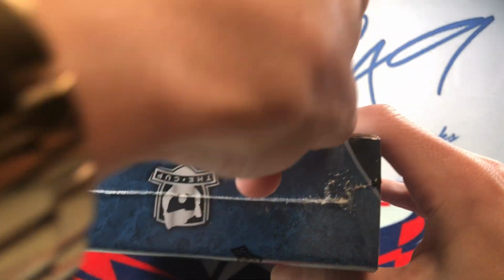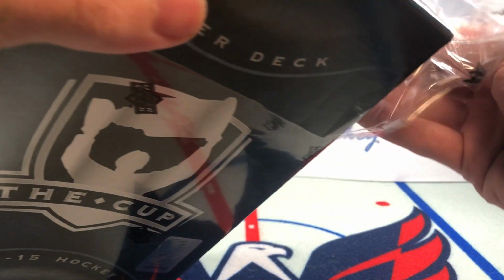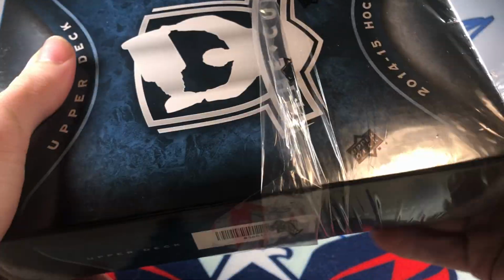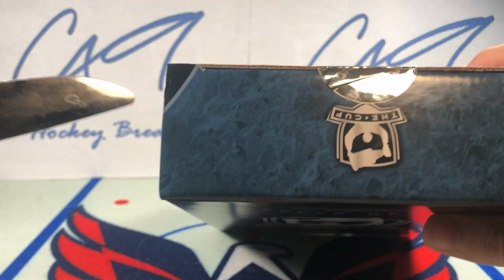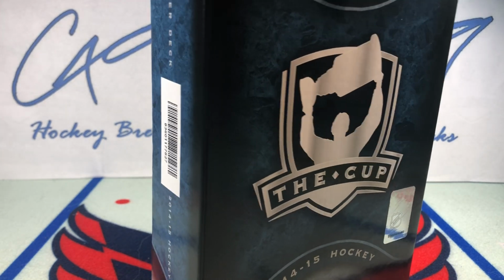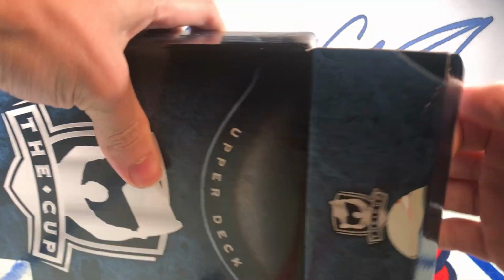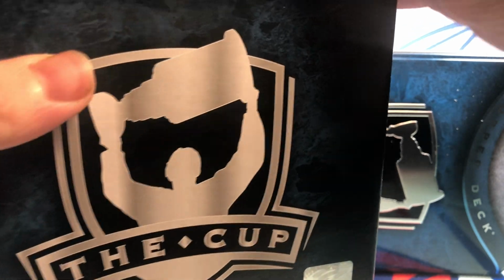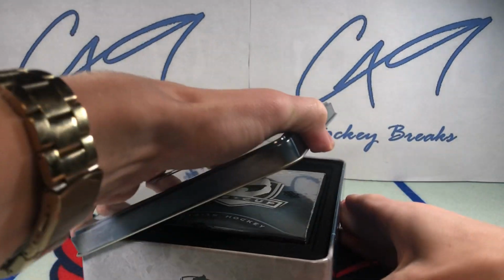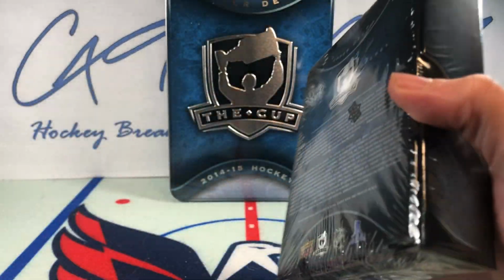Looking for a Draisaitl RPA, I would have to say is the best rookie for 14-15 Cup, and a more difficult year to bust into than 18-19 is, so there we go. Older year tins of Cup are a lot more difficult to get into. Very nice looking tin, I must say.